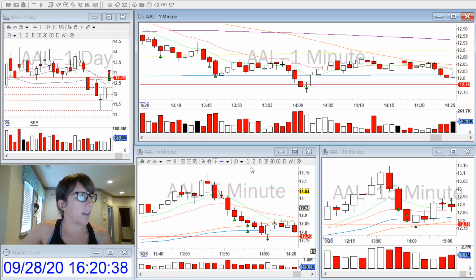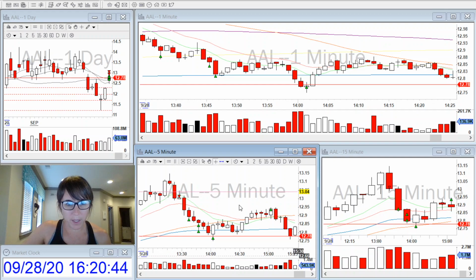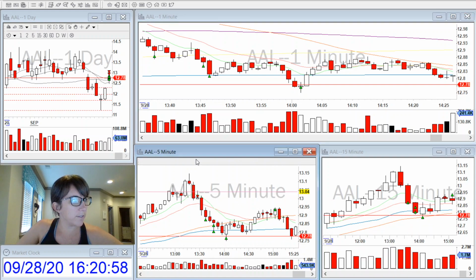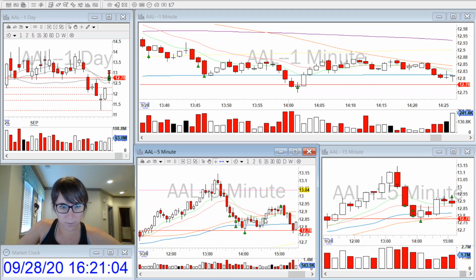And then I tried a ridiculous add. Well, the add itself wasn't ridiculous, the add area, but I didn't wait on enough confirmation to add to my position before it went down further. This 12.95 level on the 5-minute, as you can see, was a nice resistance and support level earlier in the day. So I was thinking if it came back up to that area, I would add and then move my stop above that level. And as you can see, I added to my position and then it stopped me out and then went my way. So I really stink at adding.